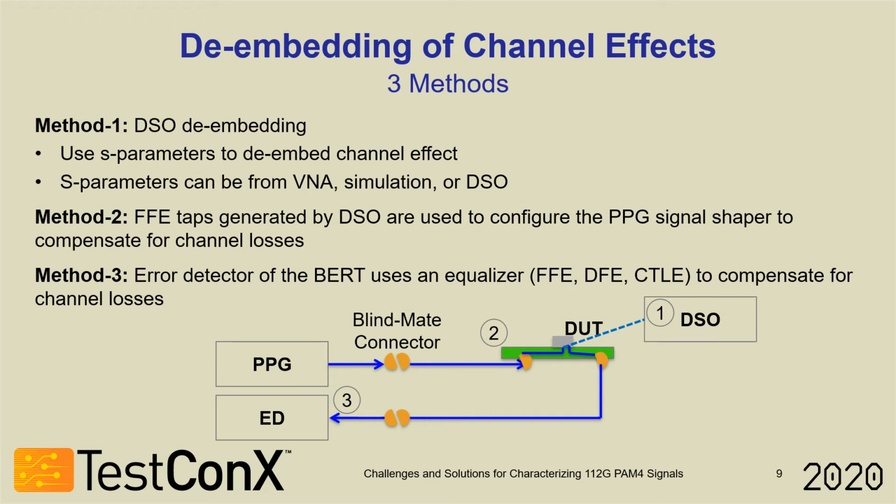Various methods can be employed to correct for channel losses. In method 1, a frequency domain method can be used. By injecting sine waves at various frequencies through the DUT setup, a frequency versus amplitude plot can be generated. This plot will show how signal loss increases with frequency. By creating an inverse model of this frequency plot and convolving its time domain representation with the sampled signal, the frequency response of the test setup can be computationally flattened in the frequency domain.